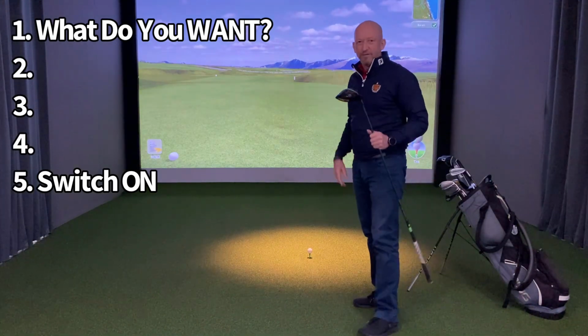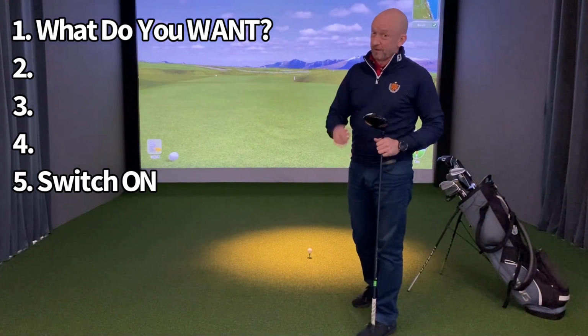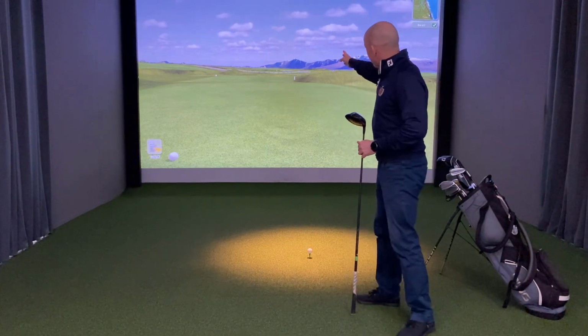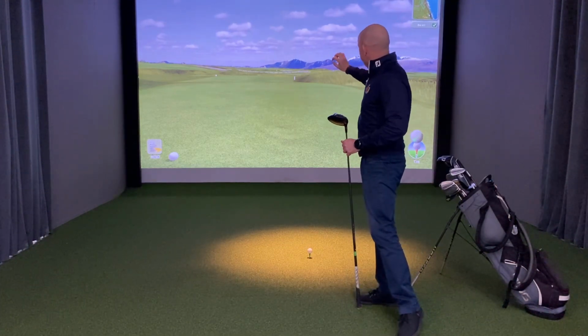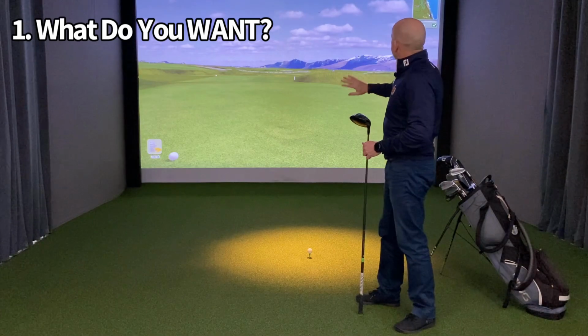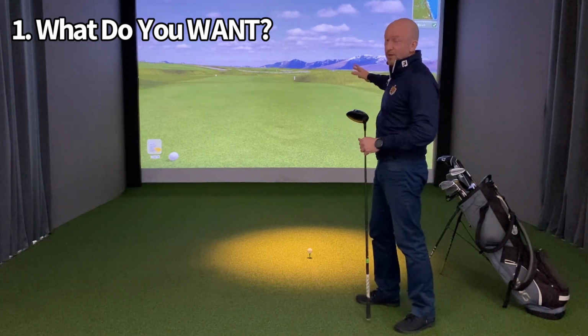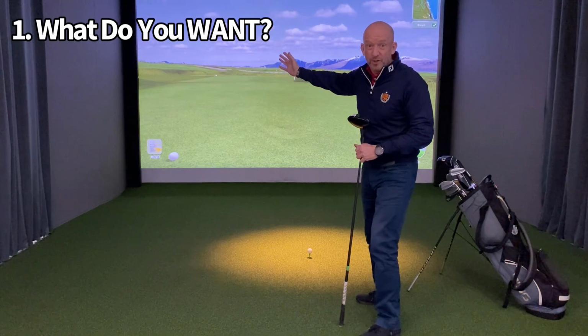Okay, switch on, focus. I need to decide what I want first, not what I don't want. So I want to hit the fairway on the line of that flag in the distance. Let's zoom in there. That's what I want. The fairway is nice and wide there. So we're not thinking about the rough. We're not thinking about the water. We're using that to show us where we should be going.